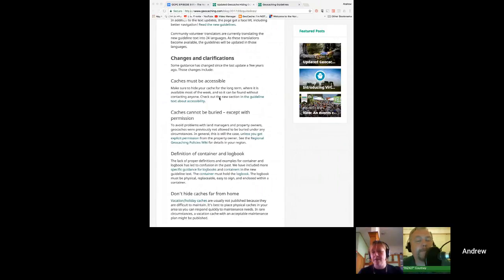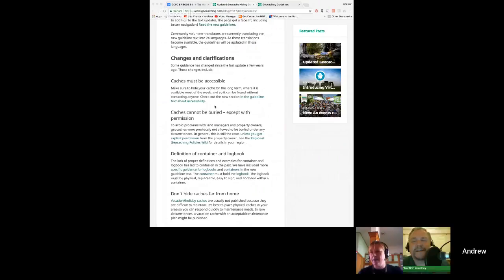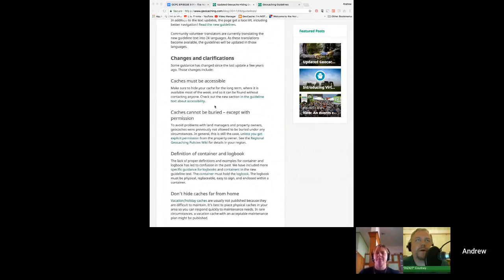Yeah, so part of this, and we're just going to take some of this stuff a little bit as it goes here. So caches must be accessible. Well, yeah, it usually helps to find them. Right. So when they say things like where it is available most of the week, and so it can be found without contacting anyone.